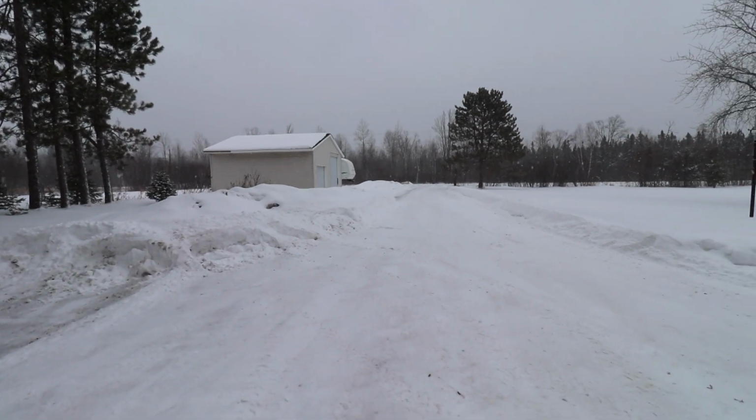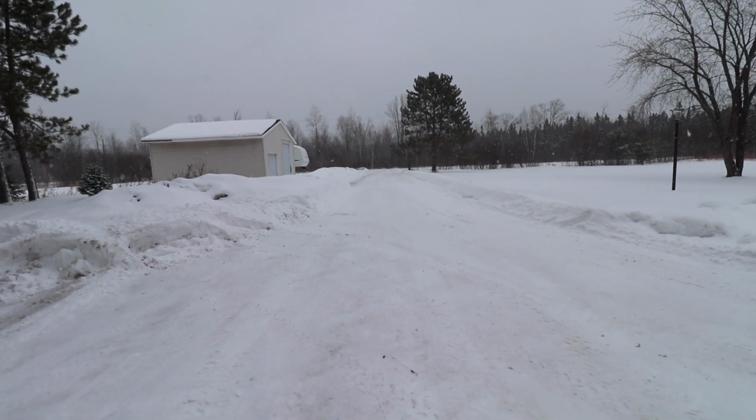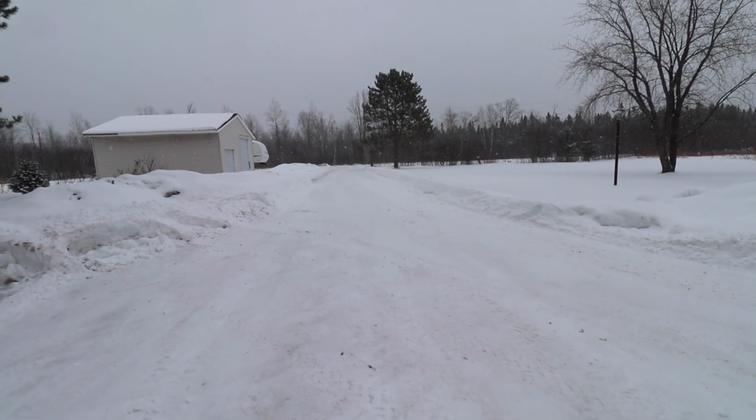Well, the driveway is plowed good enough. I mean, we did get a solid 3 inches so far, but it's real light and fluffy. The thing is, I'm going to take off for a few days here, and we're supposed to get an inch or two more, and it just keeps building up.